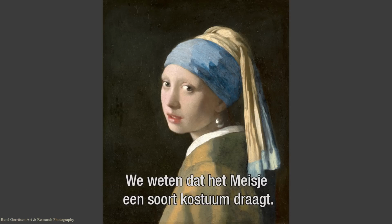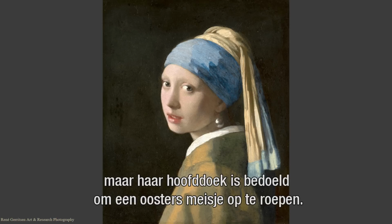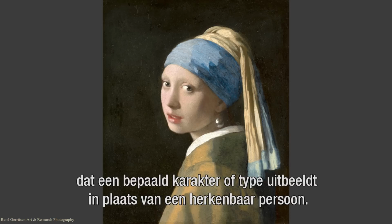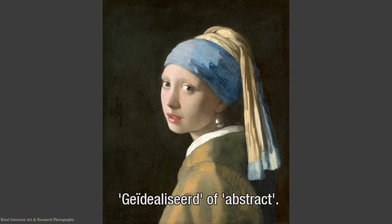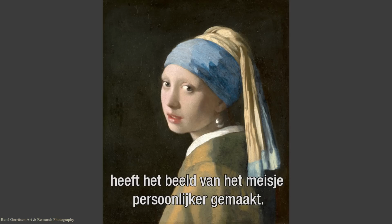We know that Girl with a Pearl Earring wears a kind of costume. Her yellow jacket could have been worn by a Dutch girl in the 1660s, but her headscarf is meant to evoke an exotic girl from the East. The painting was intended as a tronie, a study of a head or face that portrays a character or a certain type rather than a recognizable person. This was a popular genre in 17th century Dutch paintings. Some scholars have described the facial features of Girl with a Pearl Earring as being idealized or abstract. But our recent examination of the painting has made the image of the girl more personal.